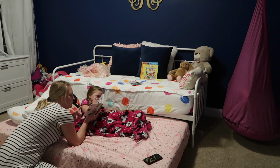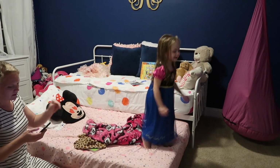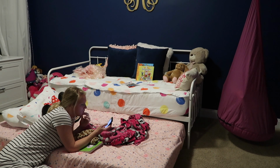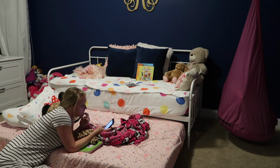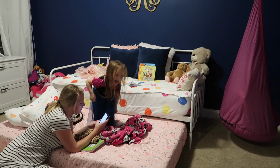She has the phone until we put Jane to bed, which is about 20 minutes, and then she's in bed. So that's Piper's routine. I know it's a little off. A lot of times people don't like their kids to have any screen time before bed, but that's just what works for us right now.